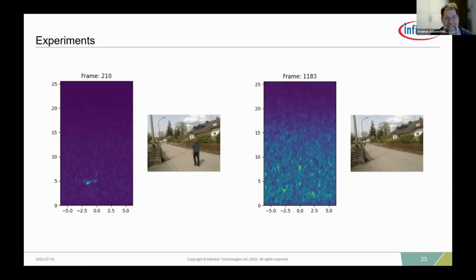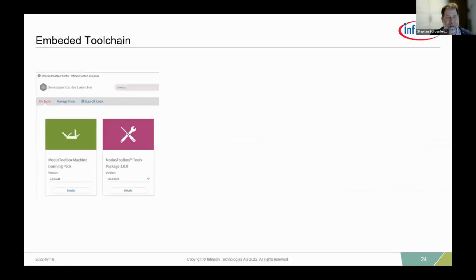Good. Next slide. The last thing to mention is, now we looked mainly into how to model your algorithm, how to prototype your algorithm. The next step will then be to bring this down to an embedded device, because we are talking tinyML. So what we're looking for is bringing it down to a Cortex M0 or Cortex M4 processor. And this is where we introduce ModusToolbox, which is a complete embedded toolchain with GUI, with device configurators, and with this ModusToolbox machine learning extension.